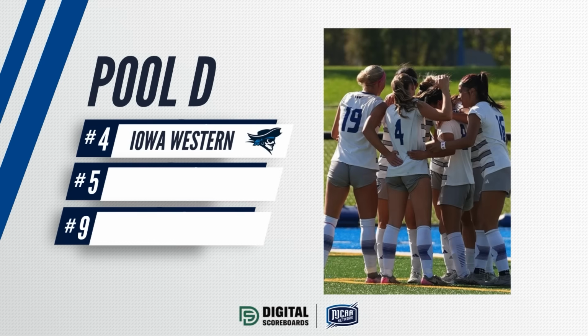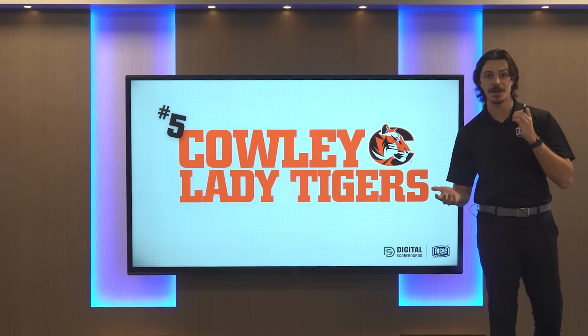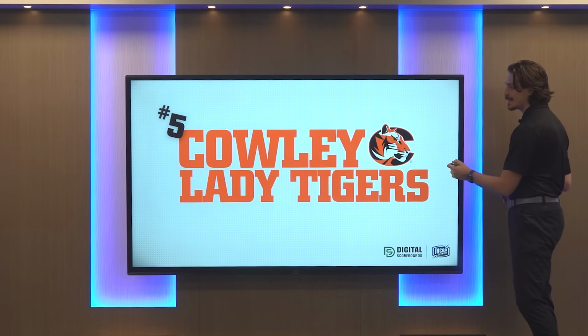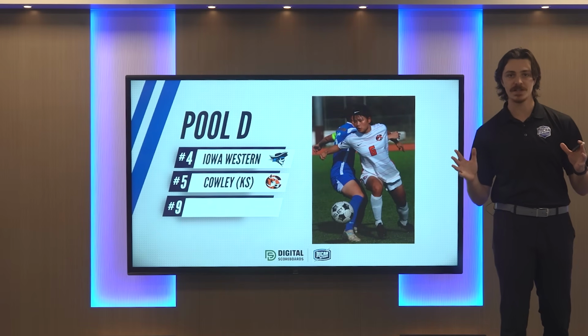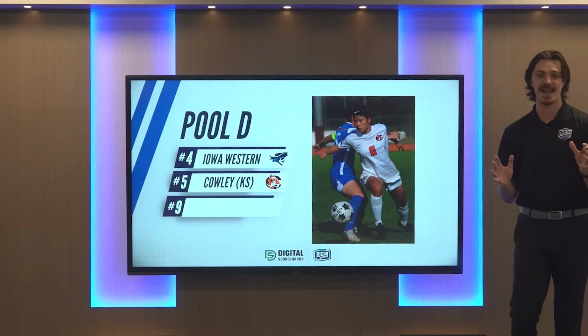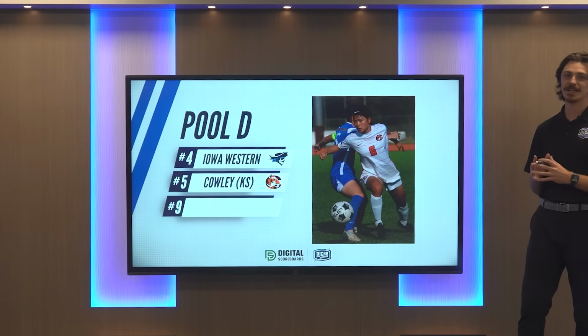All right, along with Iowa Western in Pool D will be the number 5 seed, Cowley. The Plains District champs are another team that have hit their stride. The Tigers are unbeaten on the season and winners of their last 7, sporting a 14-0-4 record. On this win streak, Cowley is beating opponents by an average of 3.5 goals, and on the season, they lead the country, averaging 27.7 shots a game. The Tigers and that ferocious attack are ready to take on Enid.